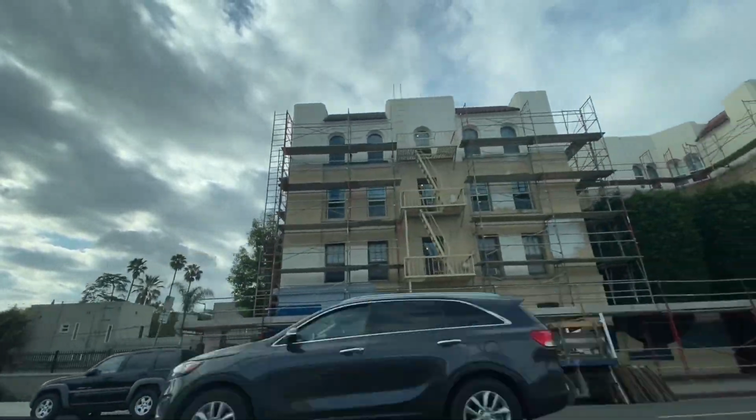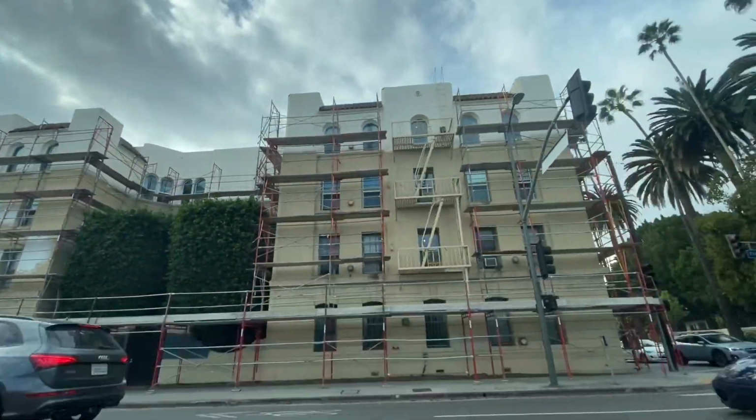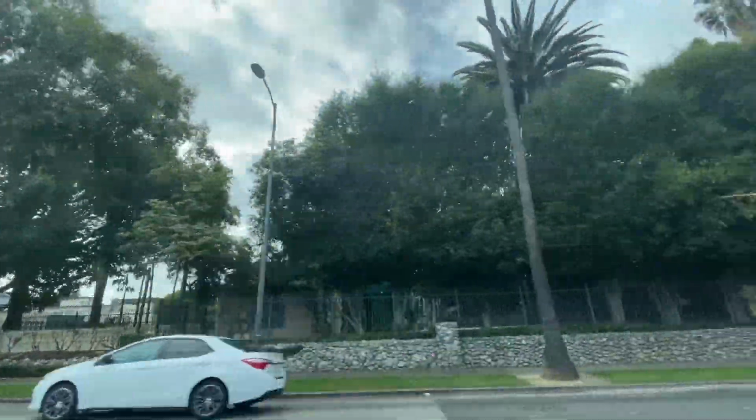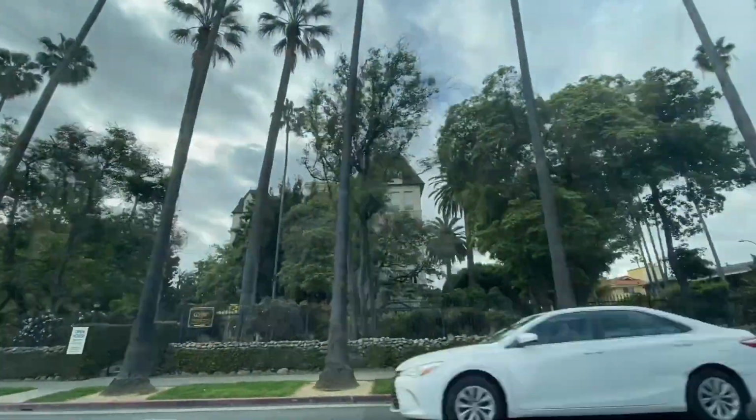One of the things that I'd recommend if you don't have a rental car in Los Angeles is to constantly use Uber and Lyft, only because this will take you to the places that you need to go a little bit faster than public transportation.